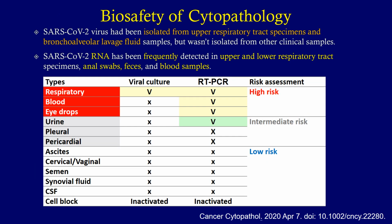And then we go into our major topic, cytopathology biosafety. Compared to surgical pathology, cytopathologists deal with more fresh samples and direct smears, and we should interpret these samples by risk assessment. The highest risk is the respiratory samples, from sputum to bronchoscopic lavage. They all belong to respiratory samples and are at highest risk.